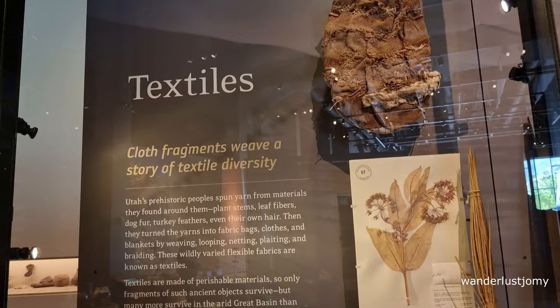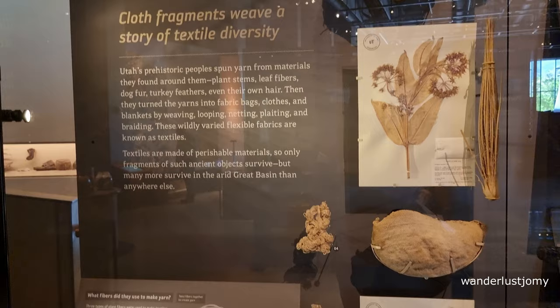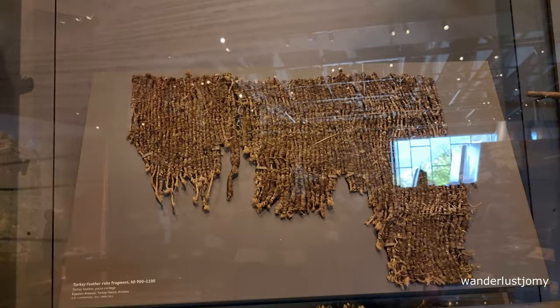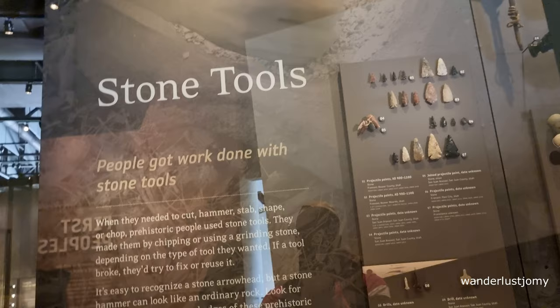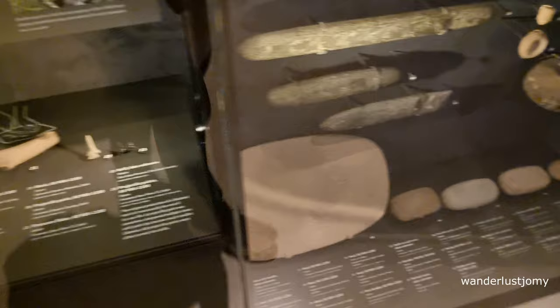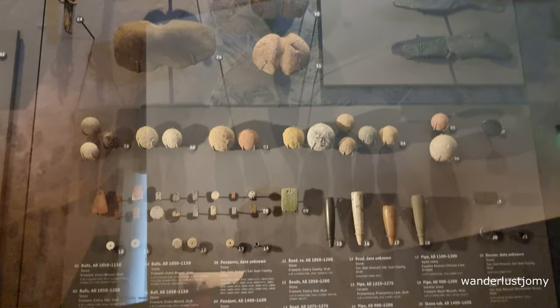This exhibition showcases a variety of textile tools utilized by ancient peoples, alongside garments from diverse time periods. Step into a fascinating exhibit that unveils the world of stone tools from ancient times. Here, you'll have the opportunity to explore a diverse collection of tools crafted from stone by our ancestors, offering a glimpse into the ingenuity and resourcefulness of early human civilizations.